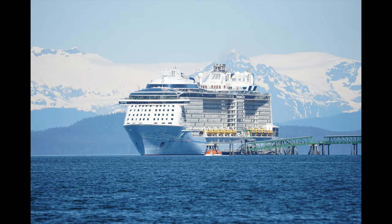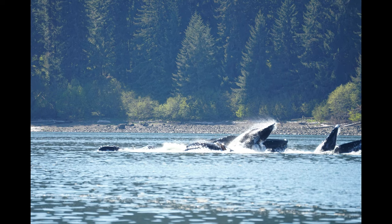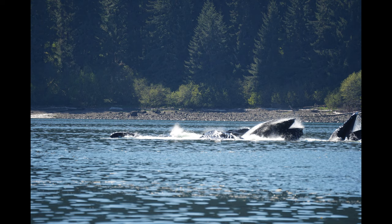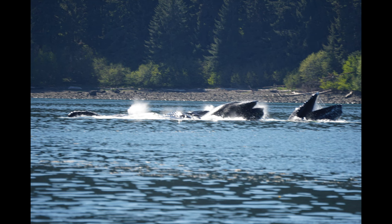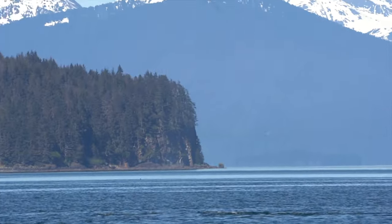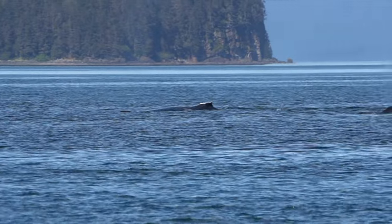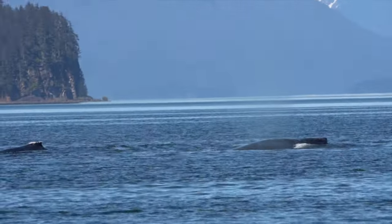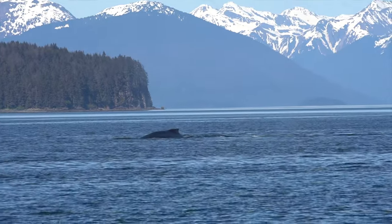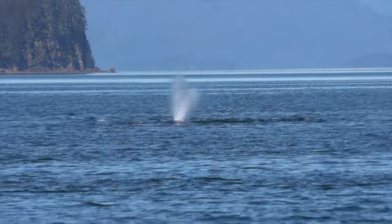Not only did we see many humpback whales, but we were able to see them bubble feeding, in which the whales blow bubbles around their prey to act as a confusing net before it charges the group of fish with its mouth wide open, seen here. This is usually a really rare occasion to see, but we were able to witness this happening multiple times on our tour. We were also able to see whales and dolphins, as well as sea lions, from our cruise ship balcony and while on the whale watching tour.